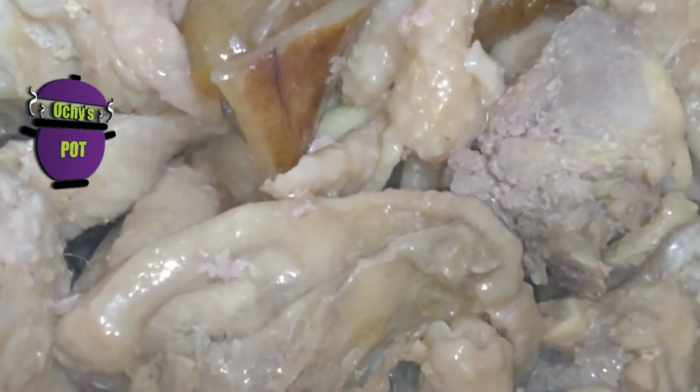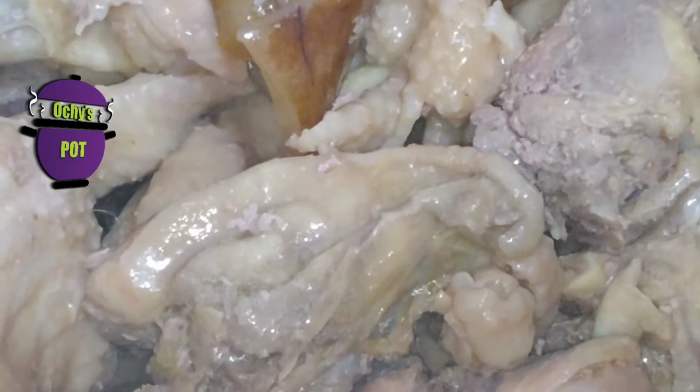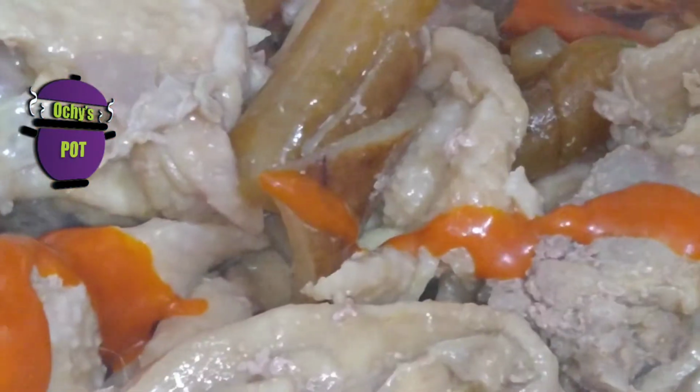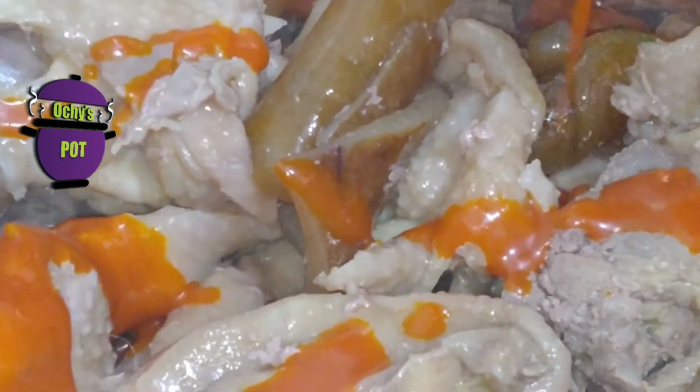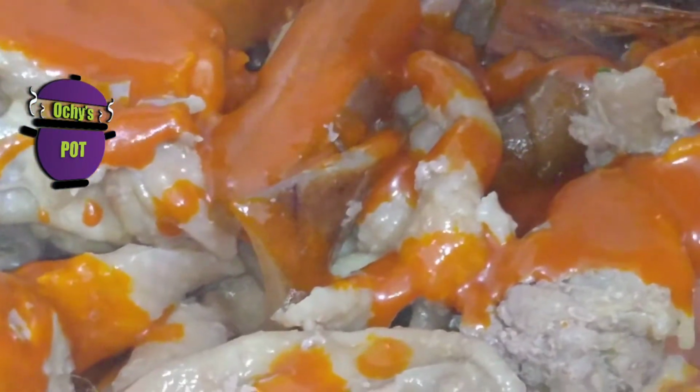So now we're going to be adding our meat to the contents of the pot. We're going to add palm oil. Edikaikong soup needs a very generous quantity of palm oil. And be sure to use very fine looking palm oil. Don't use those dark, looking palm oil. Your soup won't come out looking fine.